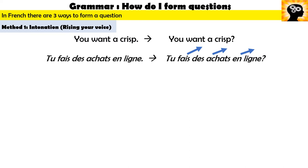Easy. So easy to do. Tu aimes le foot? Tu aimes le foot? See what I've done? Just make your voice rise, and that's the easiest way to form a question. And it's simple. The second way is definitely my favourite way because it's just so French.